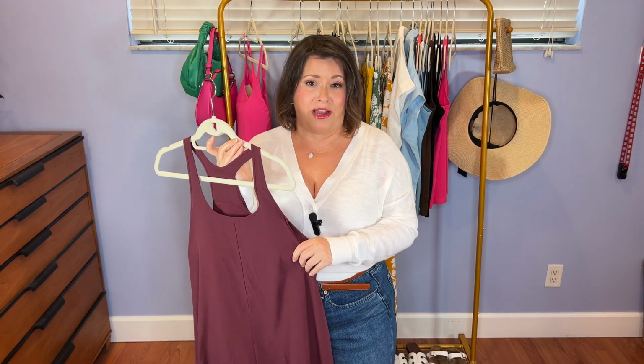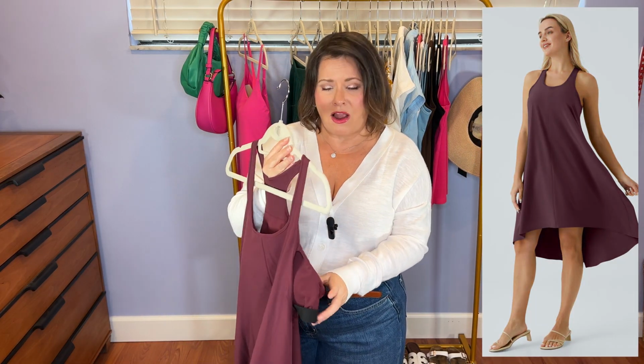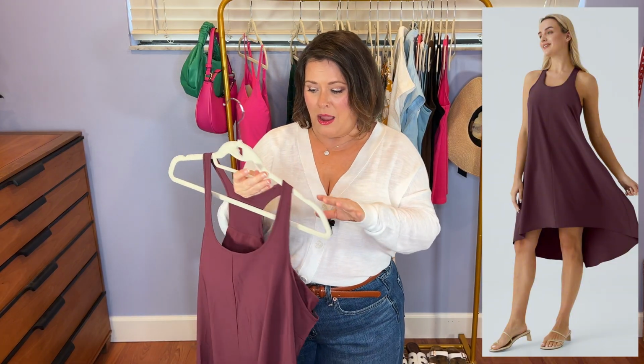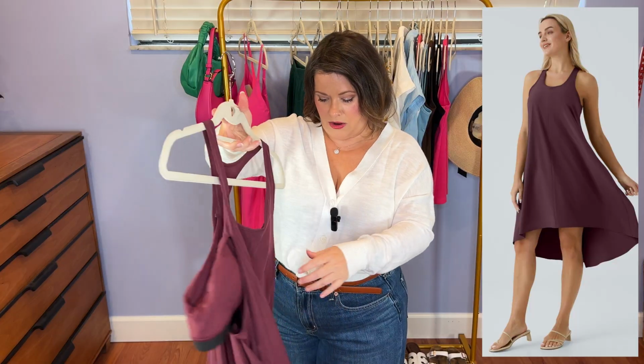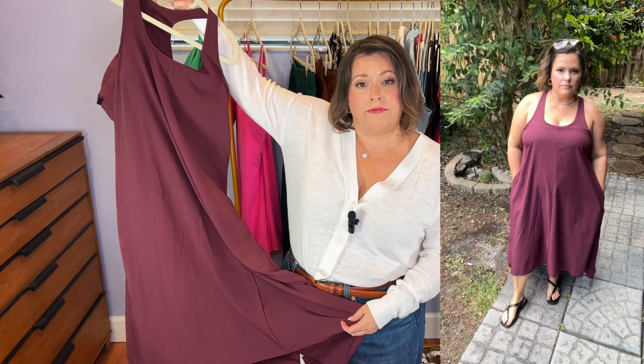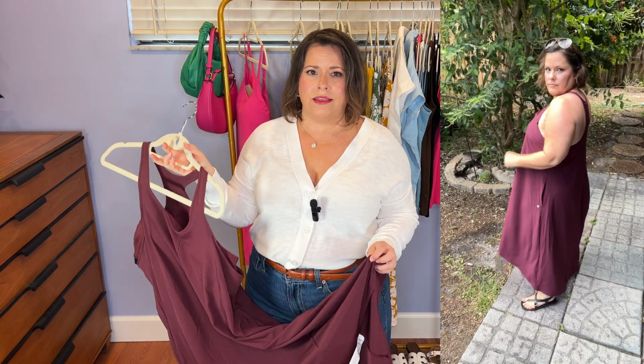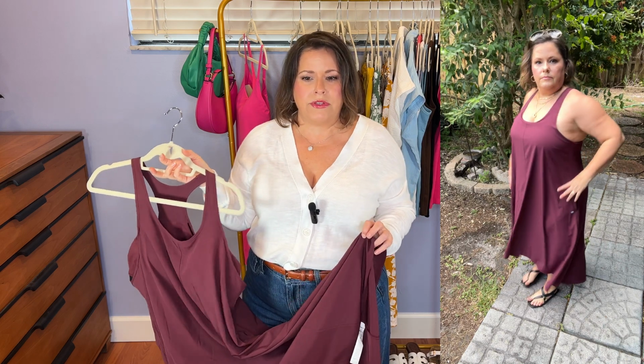This is another dress from Halara. And there's so many great things about it. One of them is that it does also have a built-in bra. I'll get back to that in a minute. But it's a racerback style. It's got a high-low hem where it's longer in the back than in the front. And it comes in a lot of colors. I think I counted that it came in 15 colors.